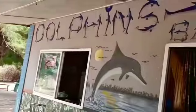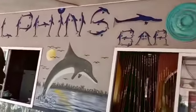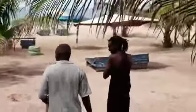Wow. This is the logo and everything. We have it right here. And you see the dolphin. Good. Dolphin Beach Bar and Restaurant, at Brufut Heights. That's what we have here. I want to go out and take the view of the whole building itself, so people can see what the building is.